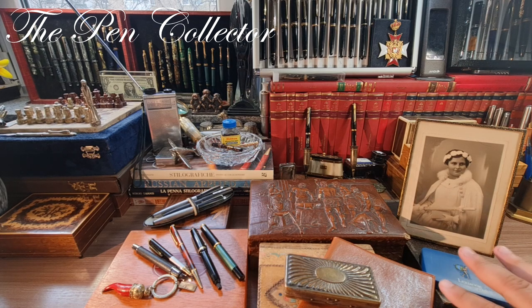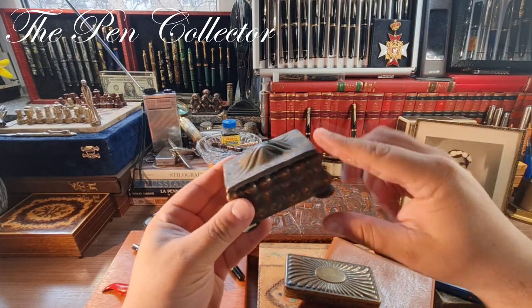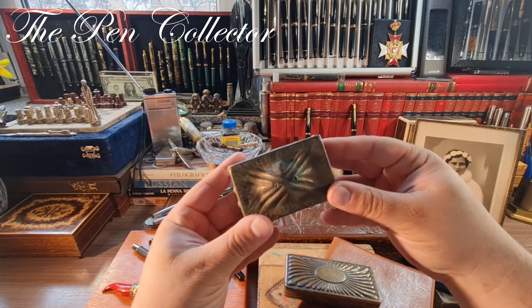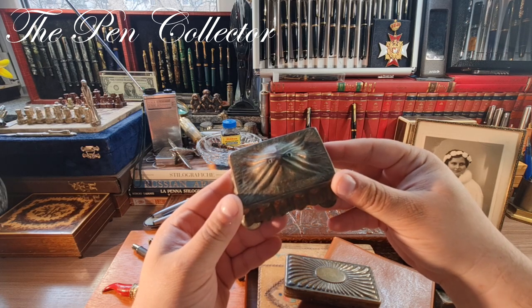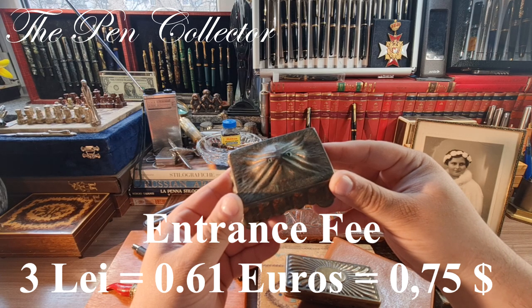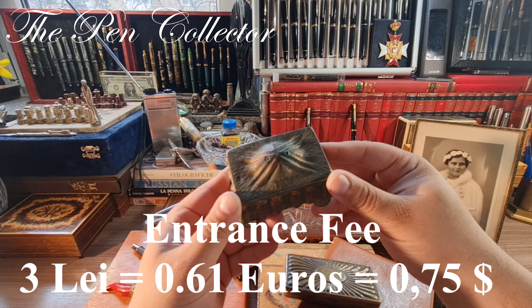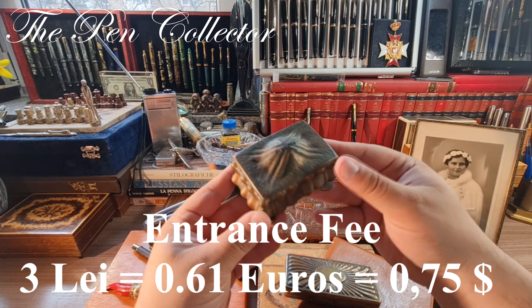Okay, let me start from this part. Before I tell you the price of this ancient looking metallic little box, let me tell you that for this flea market in my town, you have to pay an entrance fee of 3 leis, which means around 0.61 euros, or around 0.75 American dollars to enter.